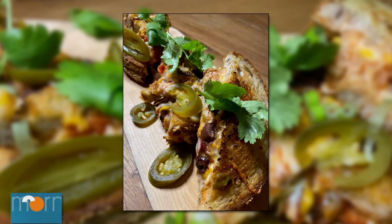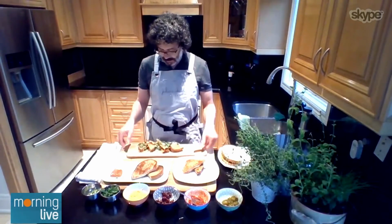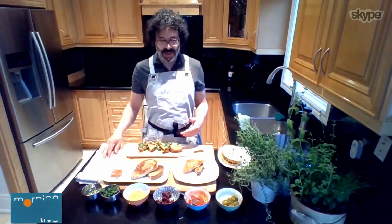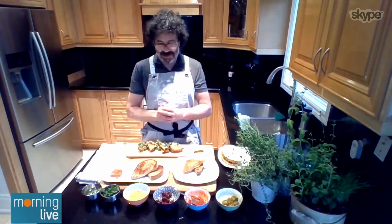If you have some ground beef and you really want to spruce it up and do the full experience, or you have some chili, or even a can of chili. So grilled cheese nachos, it's sort of the best of both worlds. You have your nachos, you have your grilled cheese. It is National Grilled Cheese Day. Doesn't really get much better than this, I don't think.